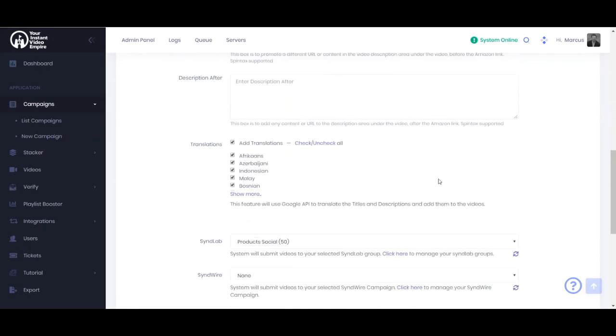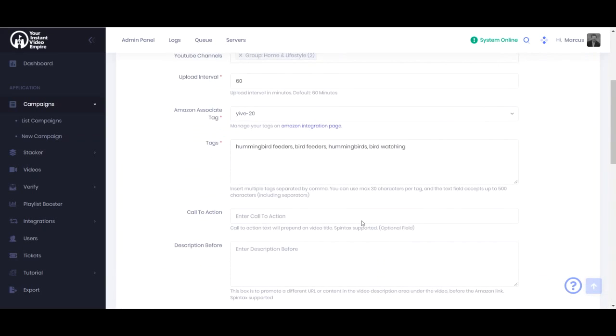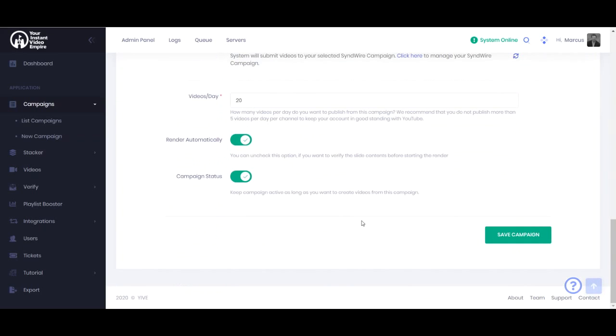And if you have any questions on this, simply, again, go over to the ticket area, open a ticket, let us know. Remember, send us the campaign URL, video URL, wherever you're seeing problems so we can quickly jump in and see how we can help you.